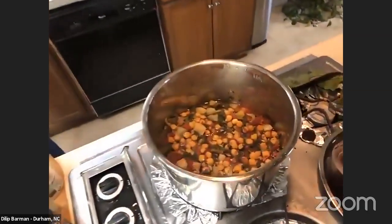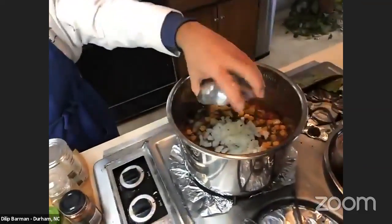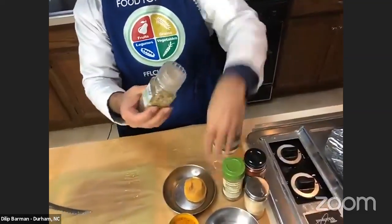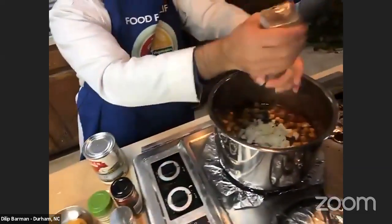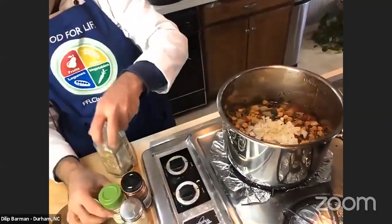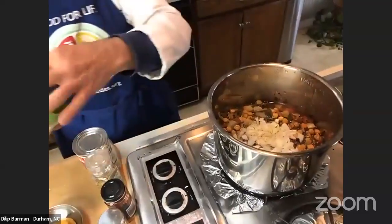And now what I'm going to do is I'm going to add some onion. So I have about a quarter to half cup of onion. I'm going to put that in. I'm going to add a little bit of herbs. So I call for fresh herbs or dried herbs. So I have a grinder. So I'm going to grind some herbs in here. I'm going to add some lemon pepper. I love lemon pepper. So a little bit of lemon pepper. Really add seasonings that you like.